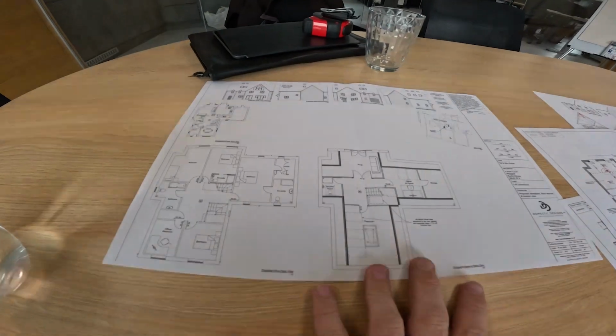Just designing calcs and stuff, going over some bits. Oh, it's all fun and games.